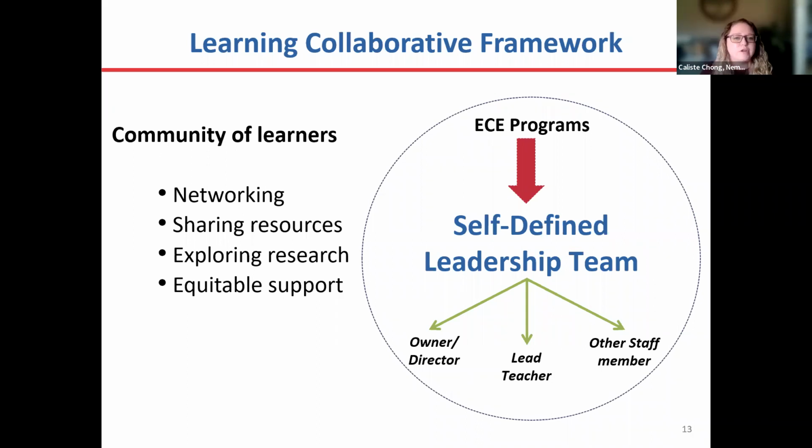For Learning Collaboratives, we recommend recruiting between 10 and 25 programs. And I know that's a pretty wide range, but depending on the programs, the number of programs in your area, I think that having a Learning Collaborative of 10 programs is great, but more is better because that equals more shared experiences and things like that. So we encourage around that many programs to participate in the Learning Collaboratives, depending on the number of consultants that are going to be working on the project.